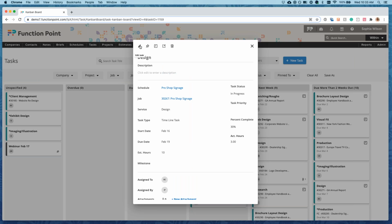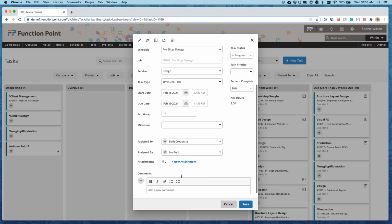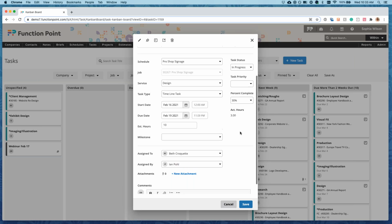If you needed to edit the task, you can actually edit right here in this module for yourself as well. Come on in here, see all the different options available, but anyone that has used just a standard add task page, it is all the same information here. You can add in those attachments, comments.